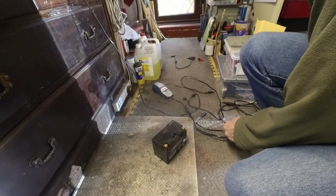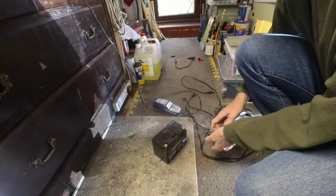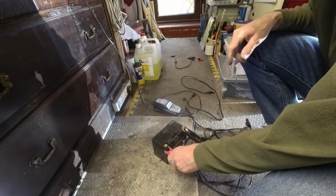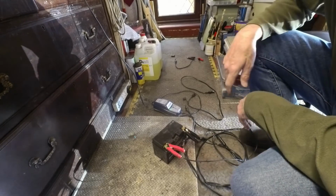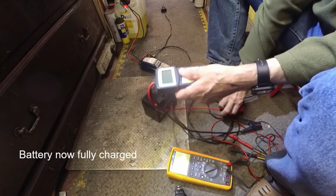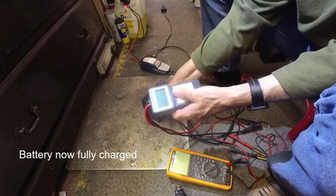So let's just whack it on charge with the Optimate for a start, and then I'll discharge it and see what that shows. For a start, I'll just try this cheap and cheerful test charge just out of curiosity, really.